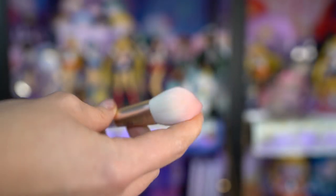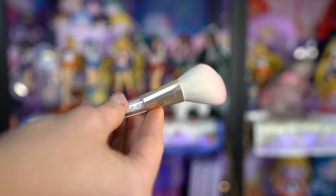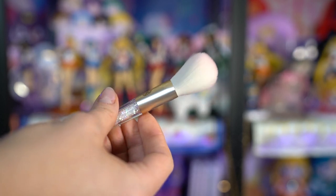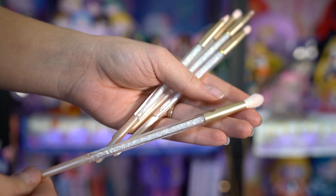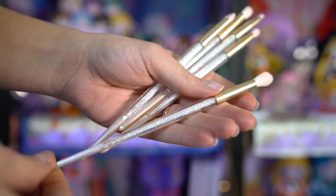Okay, so there's a little direction piece of paper in there too that tells you which each of the brushes are, which is useful because I'm not a makeup guru, so I would not know. It says how to use makeup brush. I'm gonna have to translate that because most of it is in Chinese, I'm guessing. Beauty tools, Sailor Moon makeup brush from Piggy.